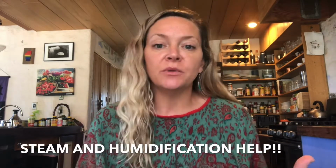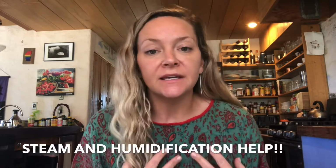That's why drinking broth soups, drinking warm fluids, sipping on teas, room temperature water. It also helps being in a nice warm steamed bath or shower and keeping the air humidified, because you can even breathe in warm mists.